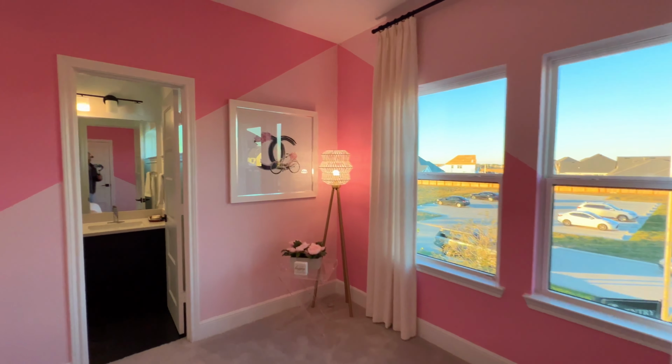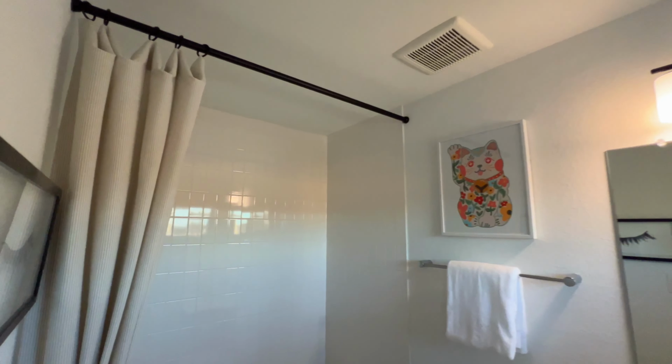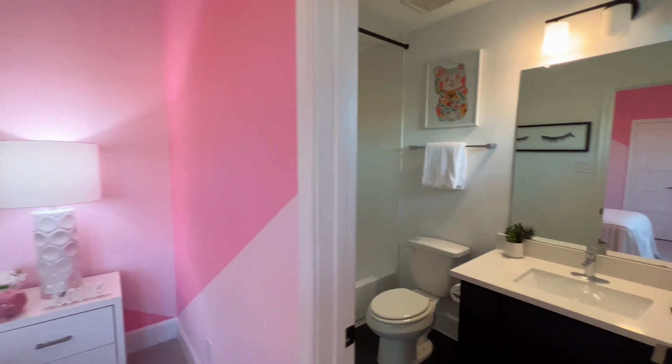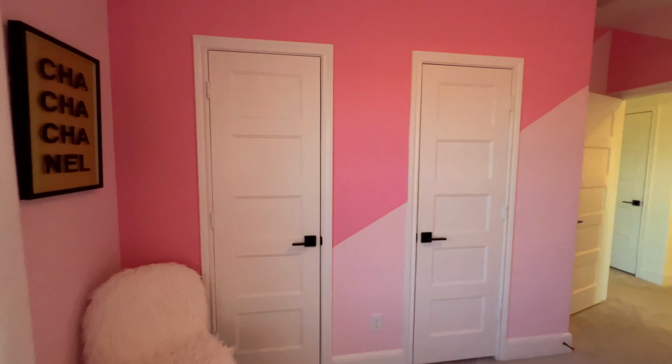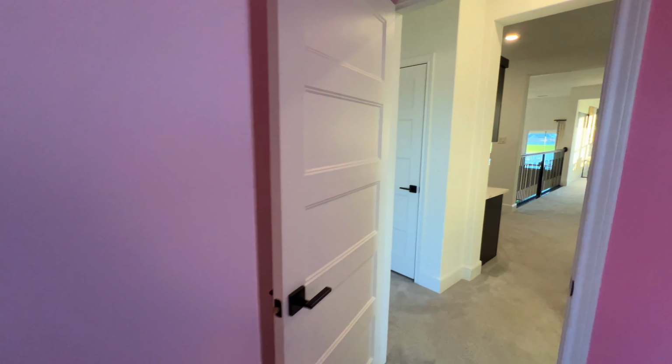You got your own bathroom again attached to this one. So this one, you do have the 5 bedrooms, 5.5 baths. So each one of the bedrooms should have their own bathroom that's attached to it. And as we saw so far, it's been the case. And then you got your closet right here, which connects. Perfect. And we'll look at the fifth and final bedroom right here.